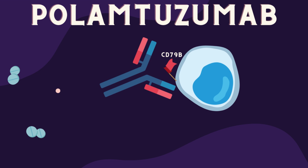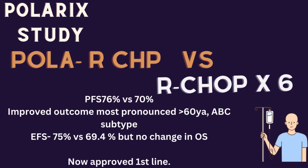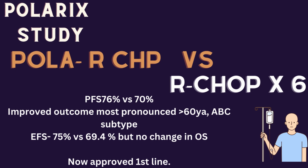For younger patients with advanced disease, more dose-intensive regimens like R-CODOX-M/R-IVAC are considered for patients with an IPI score of more than 3, particularly for those considered at high risk of CNS relapse. So in the POLARIX study, the polatuzumab replaces vincristine because of overlapping toxicity. They both inhibit microtubules.